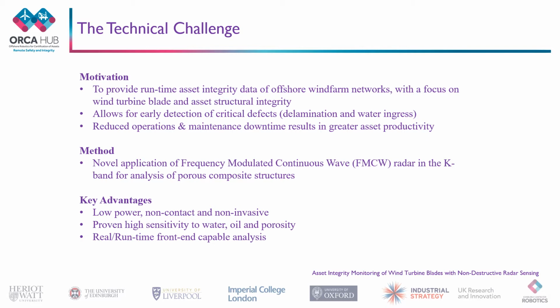Shutting down an asset for inspection is costly, and operators tend to do so only when an asset has externally observable defects, which is sometimes too late to mitigate at an early stage, resulting in costly and time-consuming repairs. By contrast, non-contact internal structural sensing, deployed by drone for example, offers earlier warning of defect onset at a fraction of the operational cost normally associated with asset inspection and defect detection.